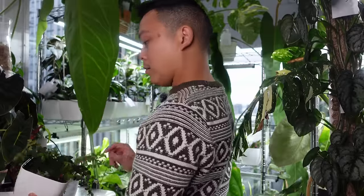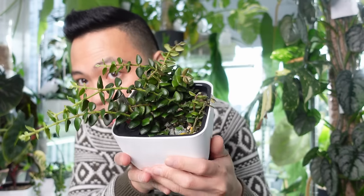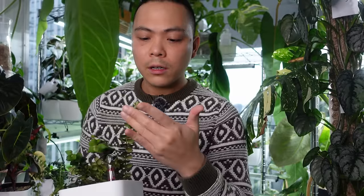Oh my God. I know I showed this chinghungensis. Was it a week ago? Oh my God, it has grown more. These are the props of the chinghungensis. I don't know, to me, it looks like they've branched a little bit.